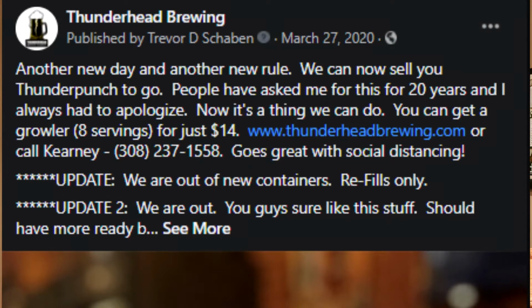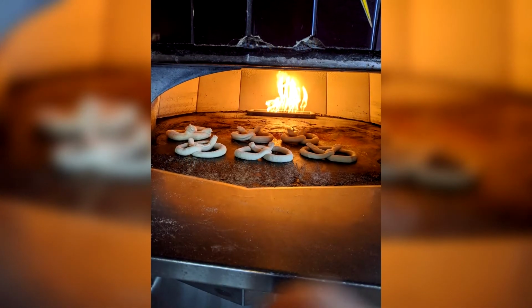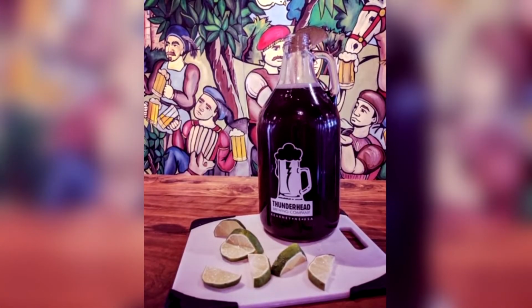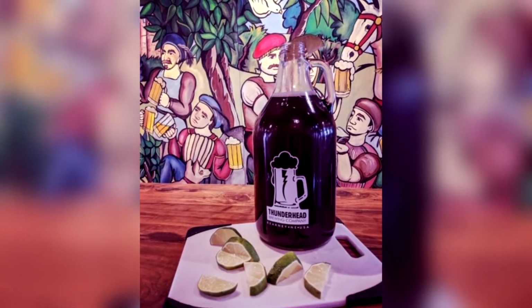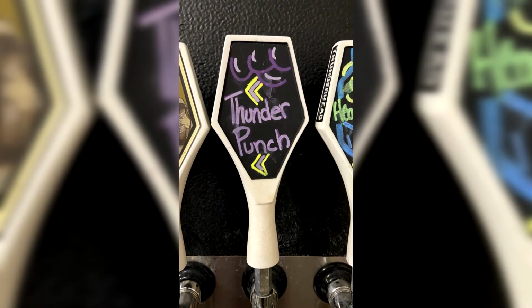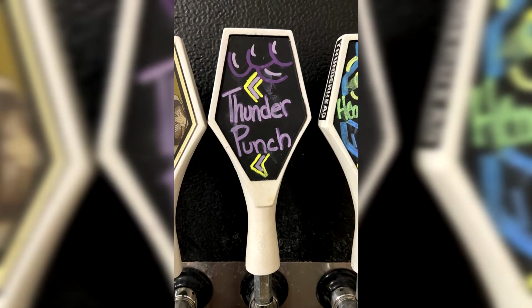So fast forward to the pandemic. The pandemic came with the lockdowns, and the restaurant had to stop serving food. But at the same time, the governor said you can have mixed drinks to go, which I don't think anyone was thinking about Thunder Punch as a possible to-go item up till then. But we'd been thinking about it for a long time. It was illegal up till that minute, and all of a sudden we had glass growlers ready to go. We had Thunder Punch mixed and ready to go. And we had a huge number of people that had been asking for Thunder Punch to go for decades. So the next day, we were allowed to sell it to go.